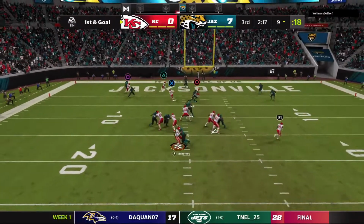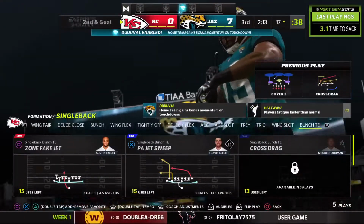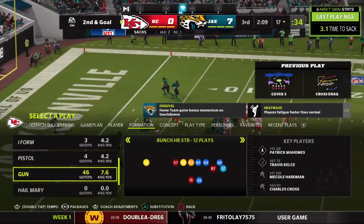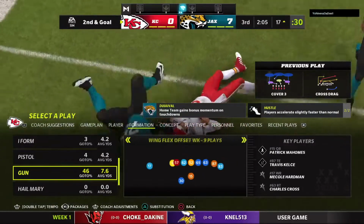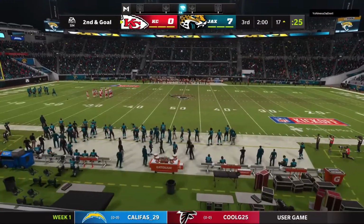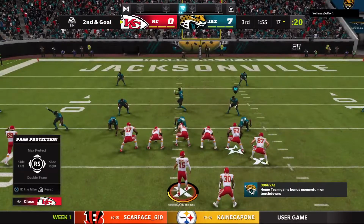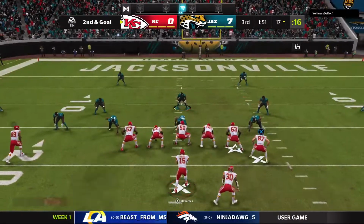Back to throw. Under a heavy rush, and down he goes. It'll go as a loss of 8 and a tough result there on first and goal. Well, there's still time to rectify this situation because the silver lining, they took a sack on first and goal. But that close to the goal line, that still definitely hurts. First down, a bit of a disaster, and now on second and goal, back even further.